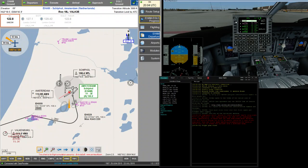So we press the button for EHAM, press menu, and we are departing 18 left, which is number 5. And it was a Valko 3 Echo, which is number 7. Press flight plan, and that puts that in.